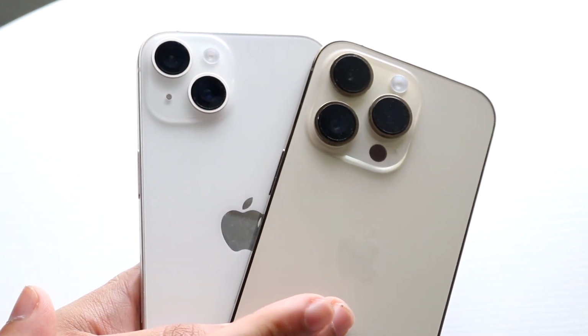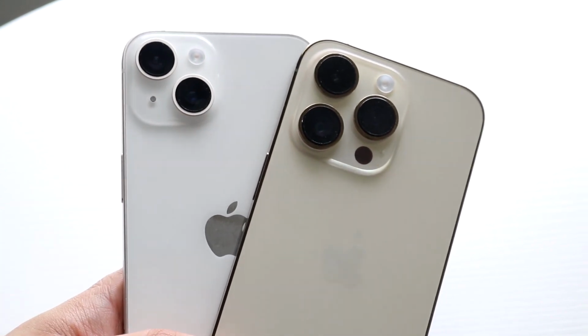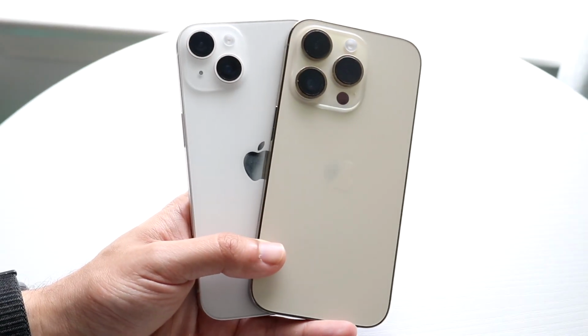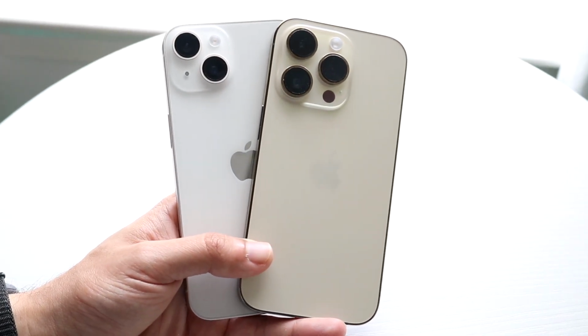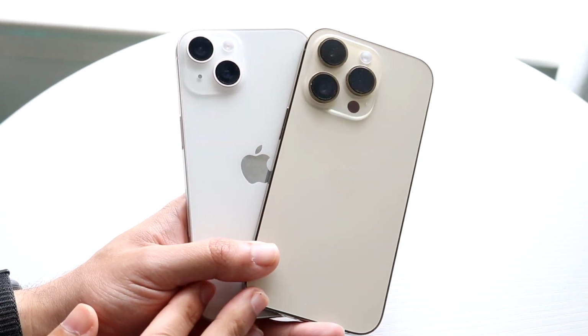MagSafe capability behind both of them. You're getting wireless charging on both, IP certification, and some really good build quality between both of them. But clearly for me, I would say the winner is the 14 Pro. It is a substantially better feeling phone in almost every single area. But I will say the 14 still holds up decently well for the most part.